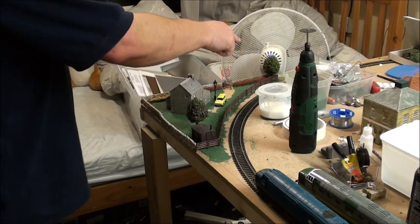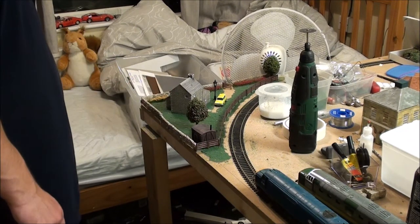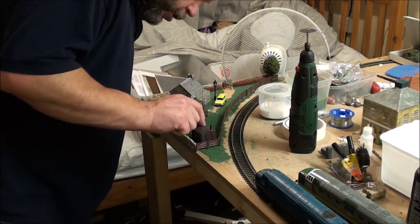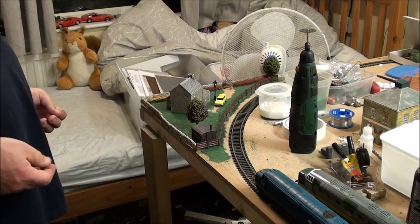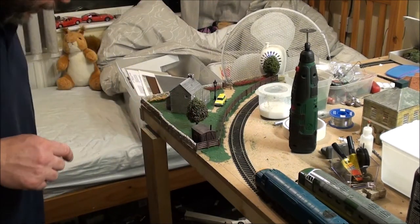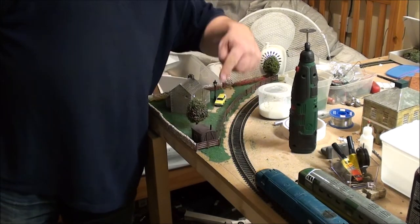The wooden fence as well, that's all in place to separate this from the line. And a little shed up in the corner here, which actually looks like it's meant to be a section from an old brake van or something like that that's been converted to a garden shed. So I thought that'd be quite fitting to go in a garden, really, rather than a trackside shed, which is what I was going to do with it to begin with.